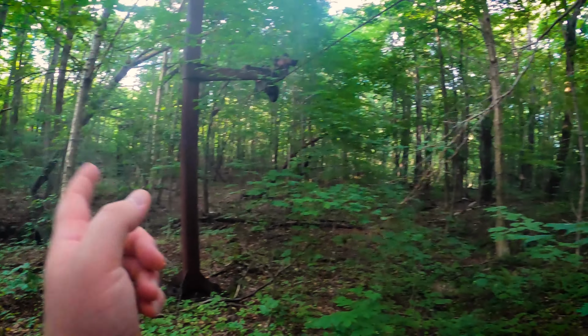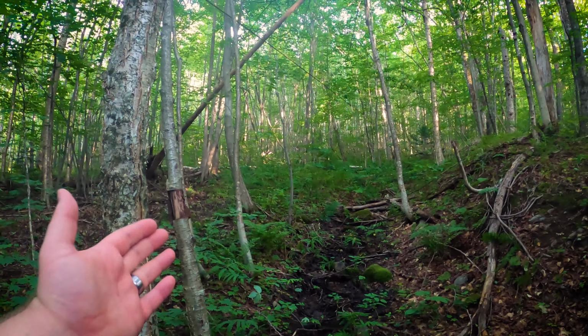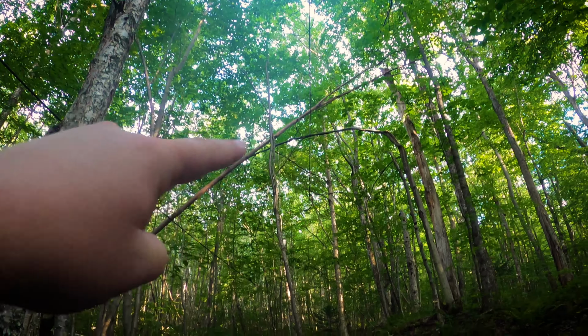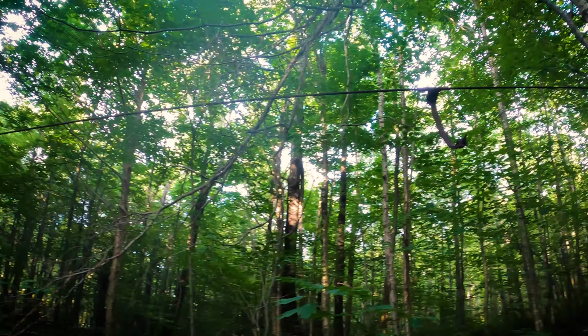I'll show you that in a second. But that should mean that the end terminal is up there somewhere too. So you could come out here and like walk this whole thing and just take a look at this. You can see that rope running up there. And that rope running right there. Wow, was not expecting that.